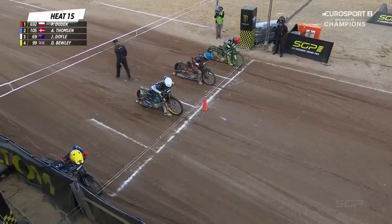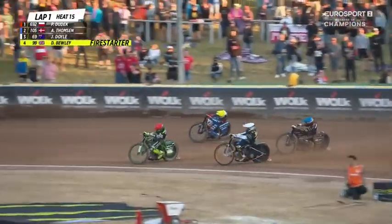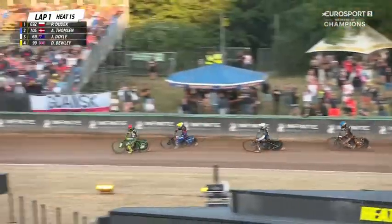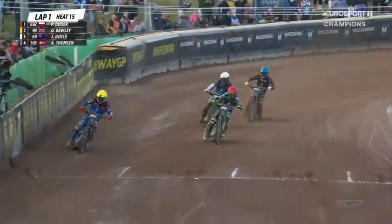So pressure on here. Green lights on, we're underway, and Dudek made a good jump. Certainly got to the first corner in front. Bewley's going roaring around the outside. Can he get his wheels in line now? Just about gets the better of Doyle down the back straight. Allows the bike to run deep into turns three and four. Opening lap. Wow, that's special from Dan Bewley.